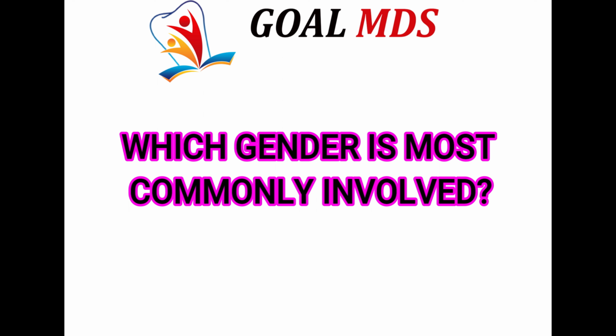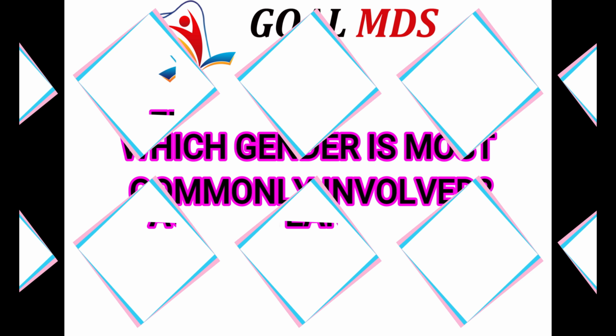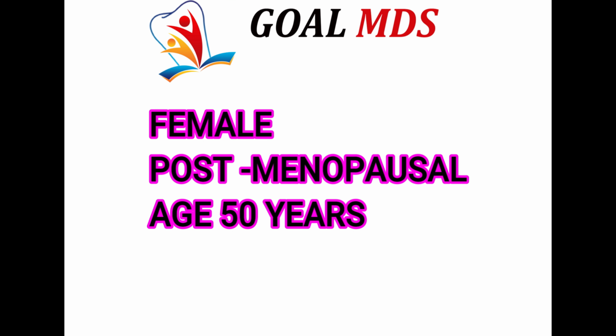Which gender is most commonly involved in burning mouth syndrome? There is a strong female predilection. And most commonly the female patients are postmenopausal, and the age of onset is approximately around 50 years. So from the MCQ point of view, you just have to remember that there is a female predilection, and the females are of the age of 50 years, that is the postmenopausal age.